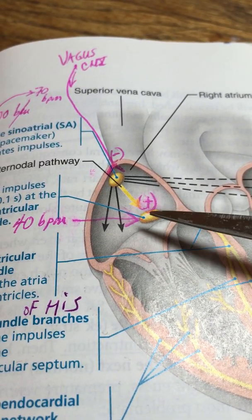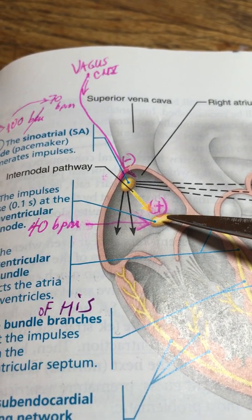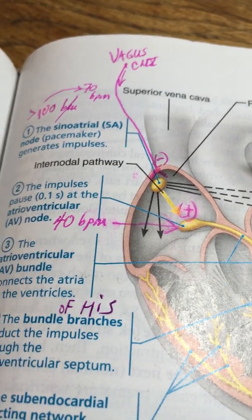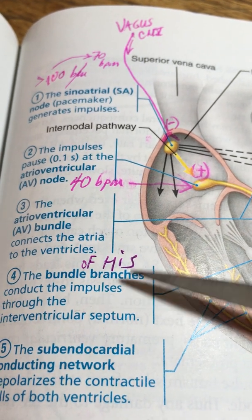So this is positive. We have sodium. It's an EPSP. A sodium channel is opening right there. So that's that. Okay, then we have these bundle branches here.